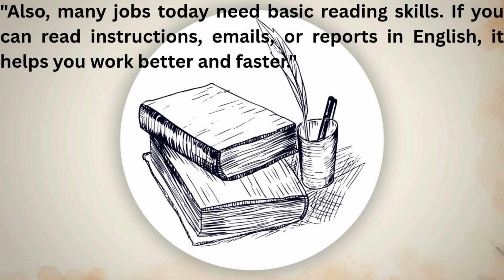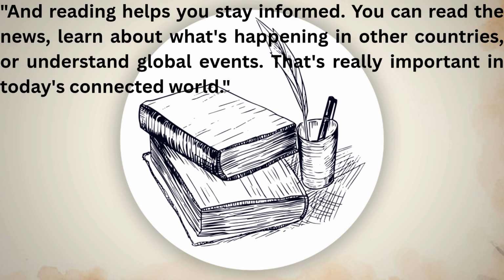Also, many jobs today need basic reading skills. If you can read instructions, emails, or reports in English, it helps you work better and faster. And reading helps you stay informed. You can read the news, learn about what's happening in other countries, or understand global events. That's really important in today's connected world.